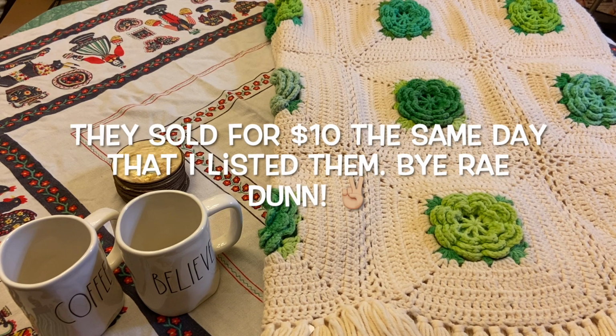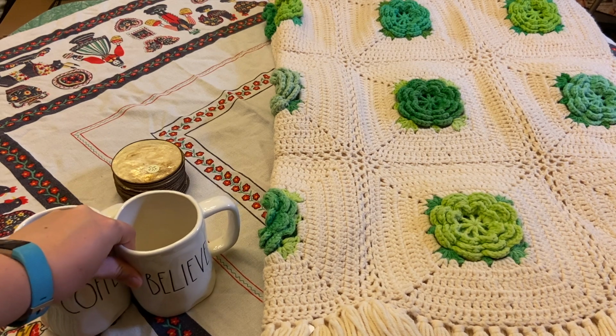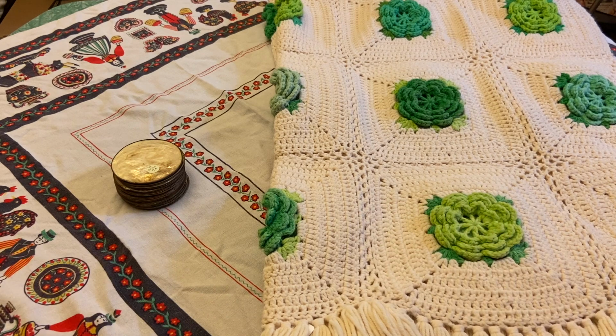Mostly just to get them gone and move on with my life. So let's just get these out of the picture completely, shall we? Okay, so then the remaining three things here were from the estate sale, the main reason we went down there.